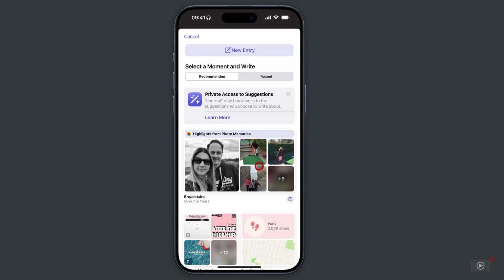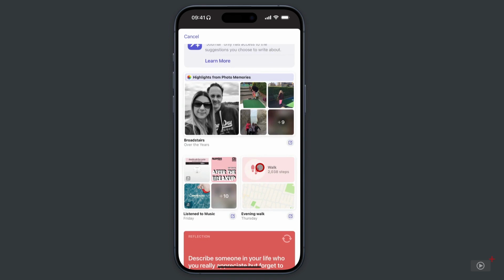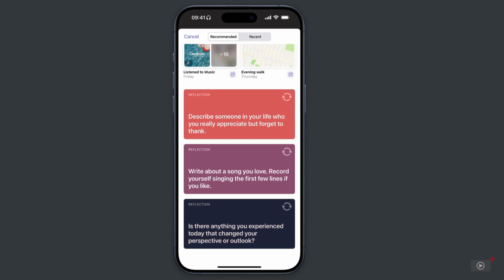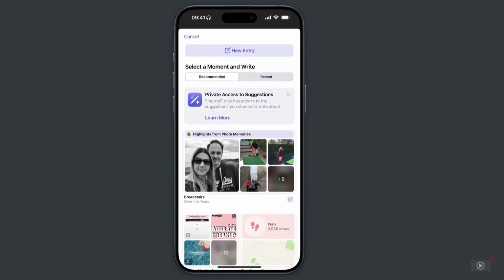I've got highlights from photo memories. Well, that first photo there is definitely quite old because I've got hair. Those photos are all from when we popped into Broadstairs, which is a town near me, over the years. Then below that, we've got some music that I listened to on Friday and an evening walk that I took on Thursday, all quite random. And at the bottom here, I can see some reflections. So suggestions for questions that could form inspiration for future journal entries. So definitely a good idea there. Okay, those are recommended suggestions, I guess.